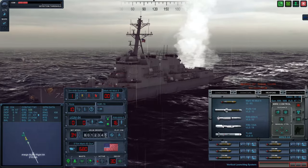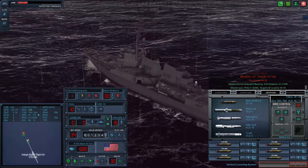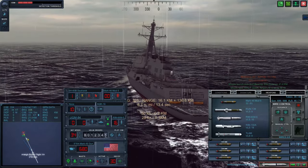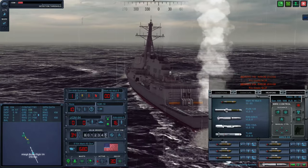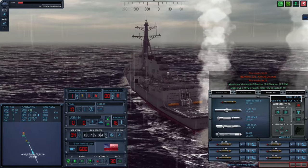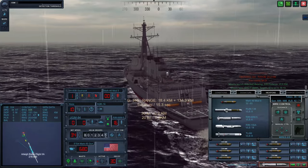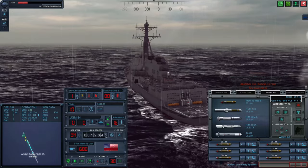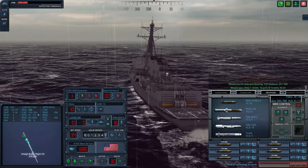Right, regardless, we are still in good shape. Fire VLS. Con sonar, launch transient. Fire VLS. Fire VLS. Fire VLS. Con sonar, launch transient. Sending out some of those RIM-66 M5s. Fire VLS.